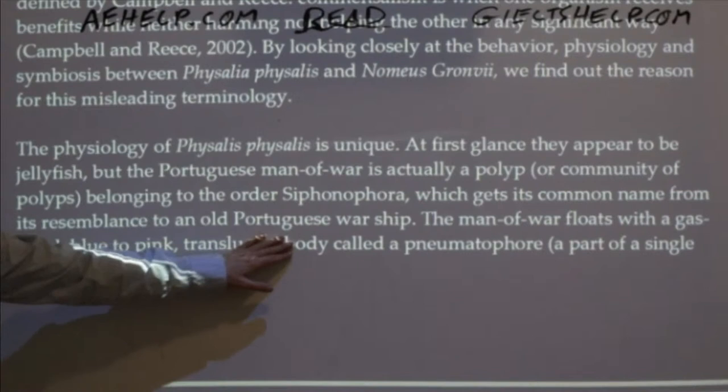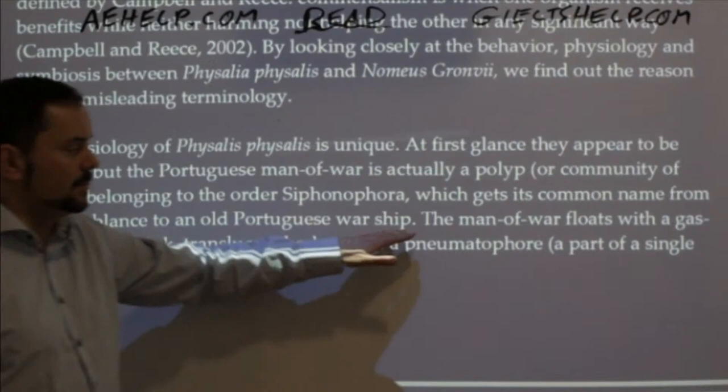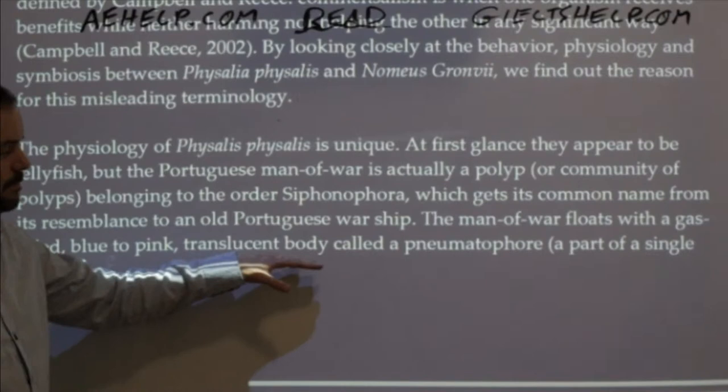I think somebody in the chat was saying, oh, that's a warship. That's a type of boat. Yeah, it tells you that right here. That's why it's called a man-o-war, because it looks like that Portuguese warship. The man-o-war floats with a gas-filled blue-to-pink translucent body called a pneumatophore, a part of a single polyp.